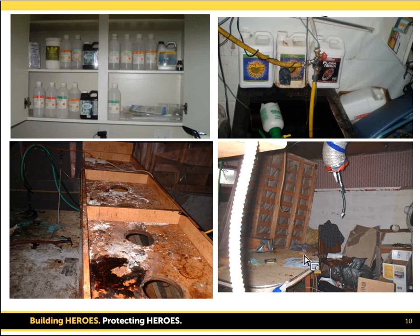In terms of the chemical contamination, the top two pictures are showing the fertilizer containers that are left behind following a grow operation. And the bottom two are both from meth labs. And this would have been their cook bench, where they would have done all the work, their laboratory bench, as well as this table was the primary cook area. And you can visually see some of the staining and contamination that's left behind.